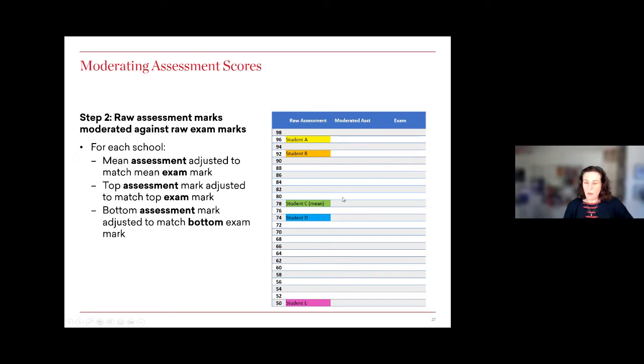So here's a little diagram where we've got the mean here in the middle, that's student C, student A, student B, that's the top mark, the bottom mark. Notice that they are not matching individual student performance, they're matching the cohort. So let's say this is how they did in the exam. These two students actually swapped over. The top mark went up, but it was a different student. What are they going to do with the raw assessment? And the mean went down. Let's say the mean in the exam was 84. The mean in the assessment gets pulled up.